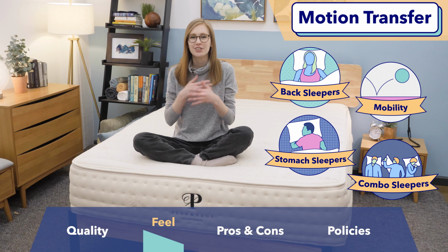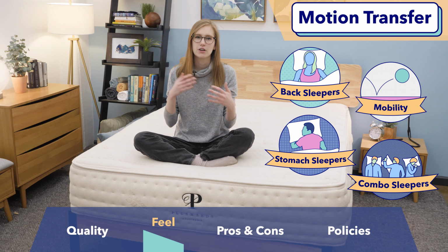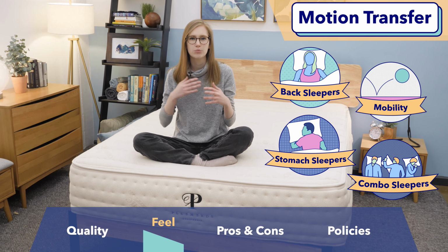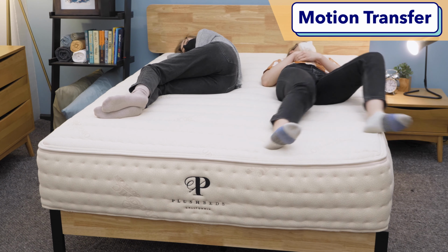And bounce is actually really closely related to motion transfer. So if you sleep with a partner or pet, this is a measure of whether or not you're gonna feel disturbed when they roll around in bed or maybe get up to go to the bathroom. To measure motion transfer, I use 2 tests. First, I use a steel ball and a seismometer and have the seismometer measure the disturbances a steel ball is causing on the other side of the mattress. And then I hop in the bed and have my friend hop in bed next to me and roll around to see if I feel disturbed by her.